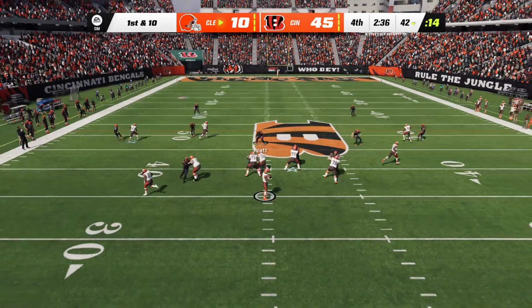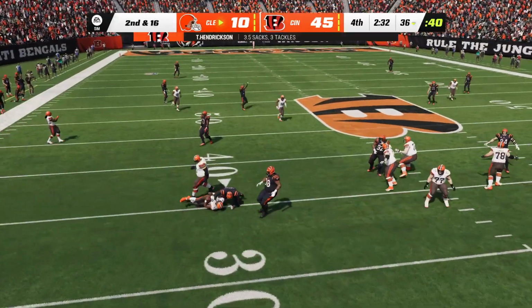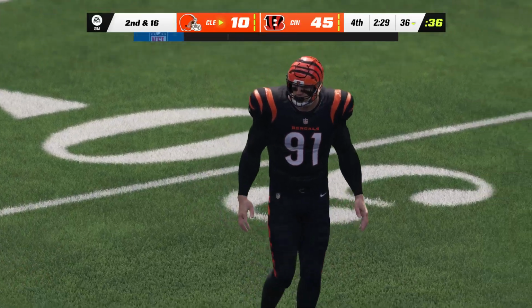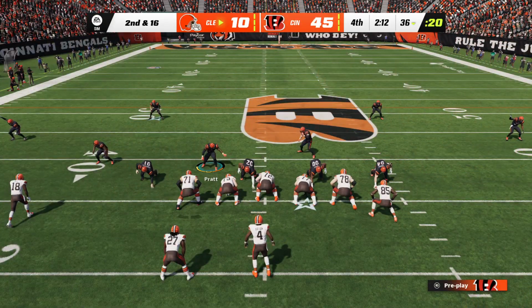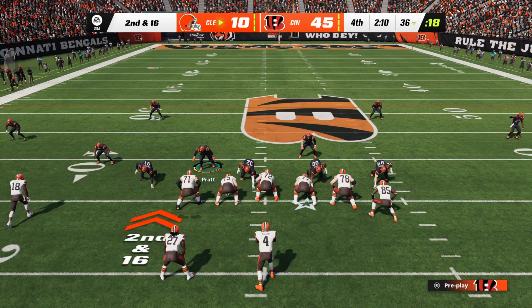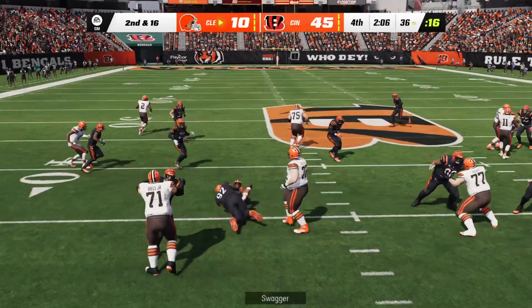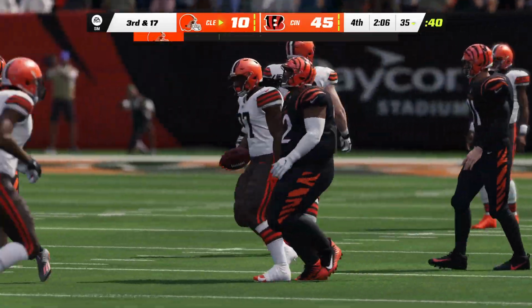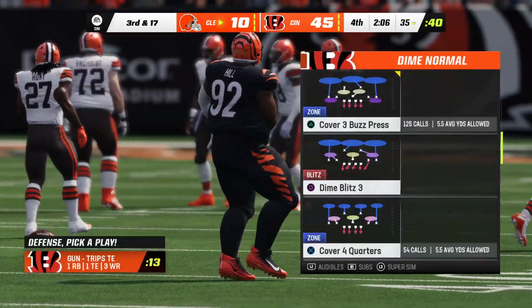On 1st and 10, Watson dancing to his left, and he can't get rid of it. He's taken down. Trey Hendrickson giving him once again his 3rd sack of the afternoon. Protection certainly going to need to be a bit better here on 2nd and 16. On the delay, here's Hunt. And they won't fare much better here as he maybe gets back to the line. No gain on the play this time, and it'll be a 3rd and long situation coming up.